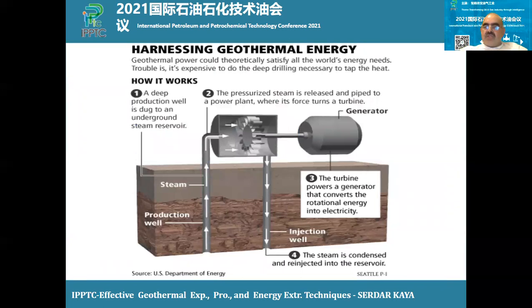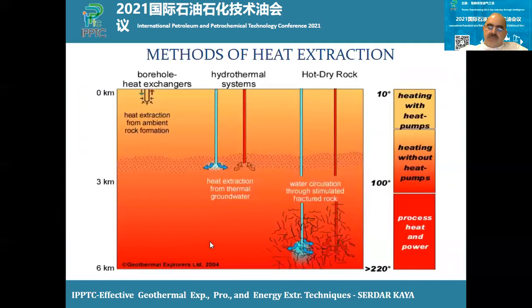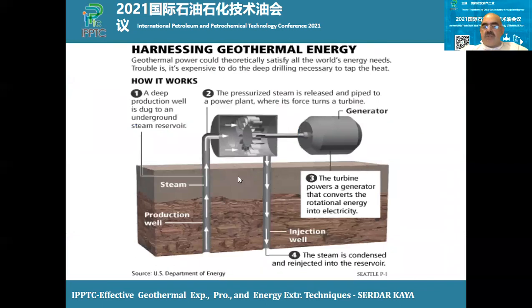So this shows the general schematics of the power generation. The high pressure steam is transported to the turbine and rotates the turbine, which is connected to the generator for power production. And the fluid coming from the reservoir with high pressure, after the turbine, the temperature drops, the pressure drops, and it needs to be reinjected back to the reservoir to increase the temperature inside the reservoir with the heat source, and then a cycle of rotation is formed.